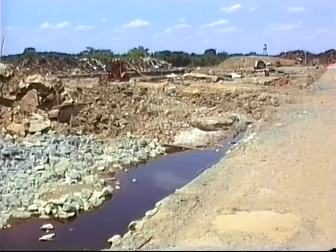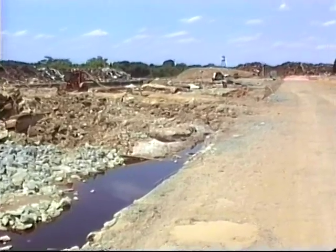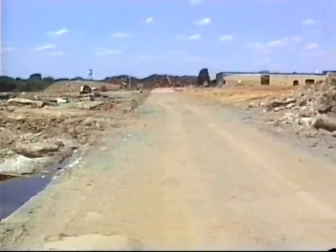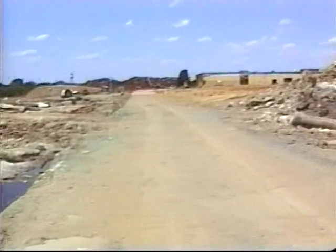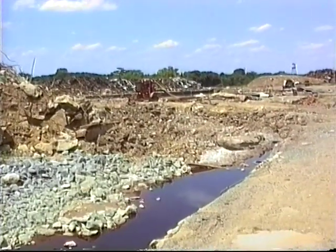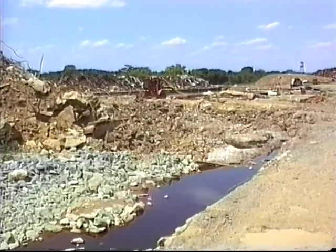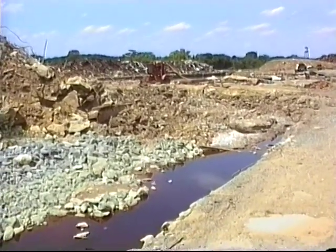It's nothing that the people haven't been living with. Do they have to worry about it? No, they don't have to worry about this particular smell. It's just one of those odors that you live with at a manufacturing facility, and that's not only here. It's at other viable manufacturing facilities throughout the United States.